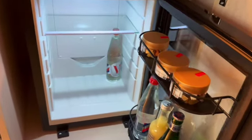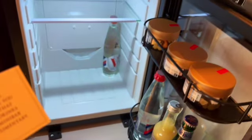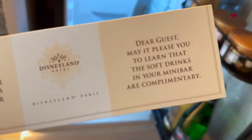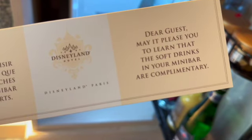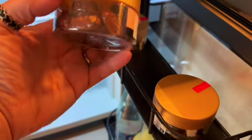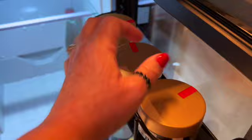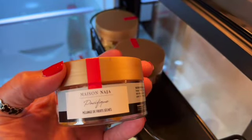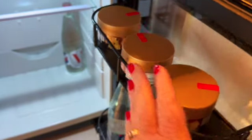So when I checked in, she told me that the things in the wet bar are complimentary. Dear guests, may it please you to learn that the soft drinks in your mini bar are complimentary. So you can have the snacks. Let's see what we've got here. We've got little snacks like nuts and a variety of nuts and things. Anyway, there's 3 different things in here, and then there's some sparkling water, some regular water.